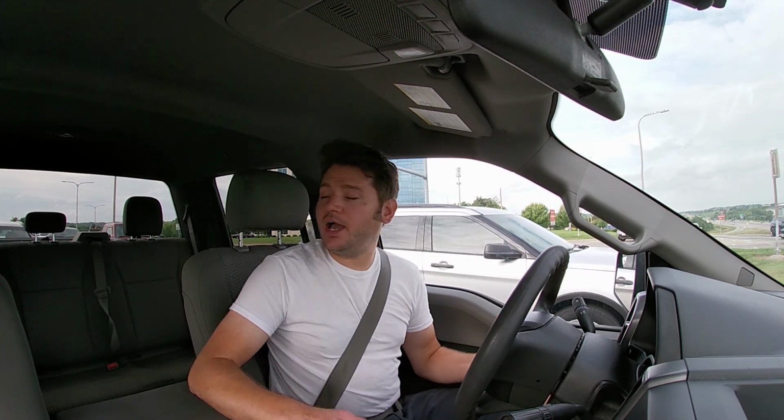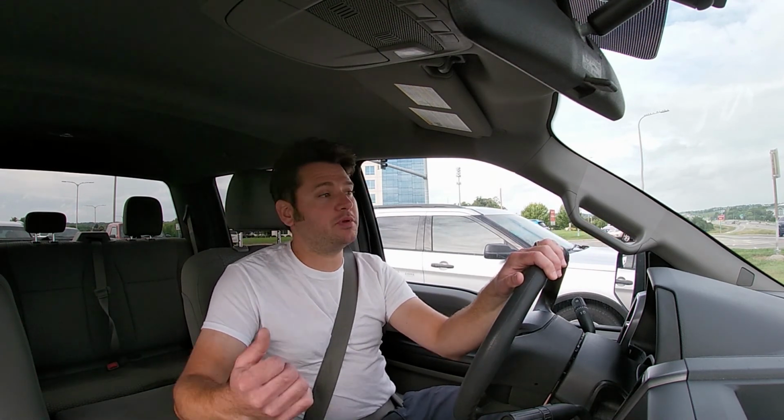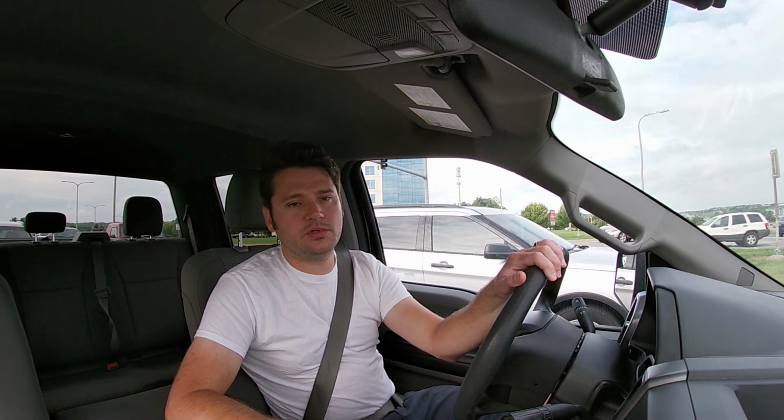For instance, if I have a kid in a car seat in the back, there's no way that I'm going to be able to turn around and reach him while I'm at a stoplight. If I need to give him something or take something from him or her, it's just not going to happen because they are way back there. But if you have some adult passengers back there, they're really going to appreciate that. Tons of legroom and tons of headroom.